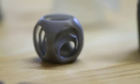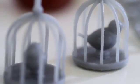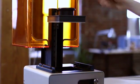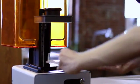The bottom line, designers are going to be able to make a lot more 3D printed parts. And I don't mean a few designers, I mean a few 100,000 designers, 1 million designers are going to have access to 3D printing in a way they didn't before Formlabs.